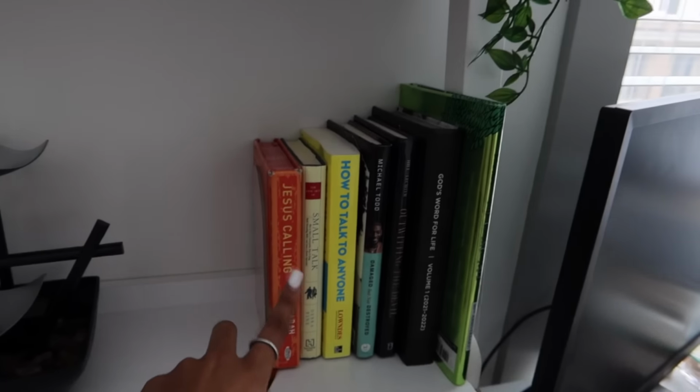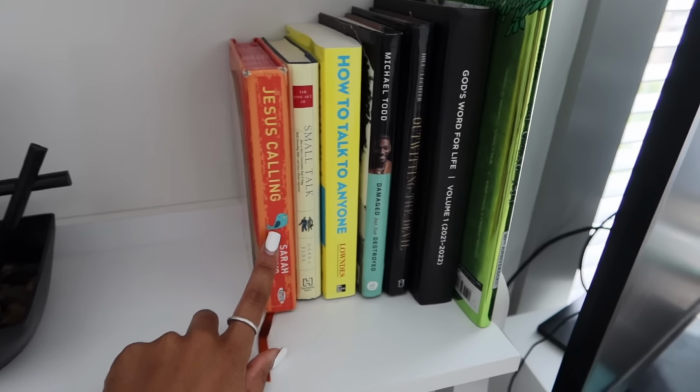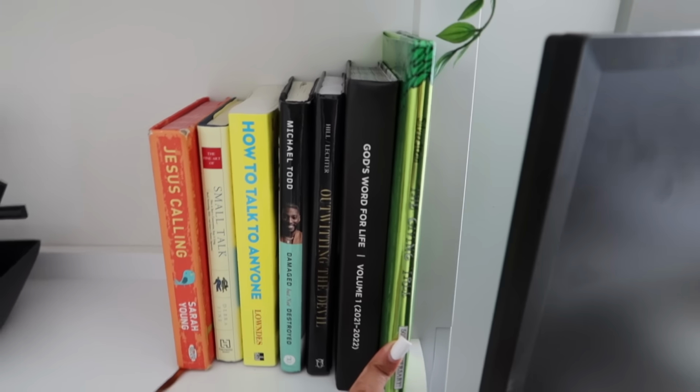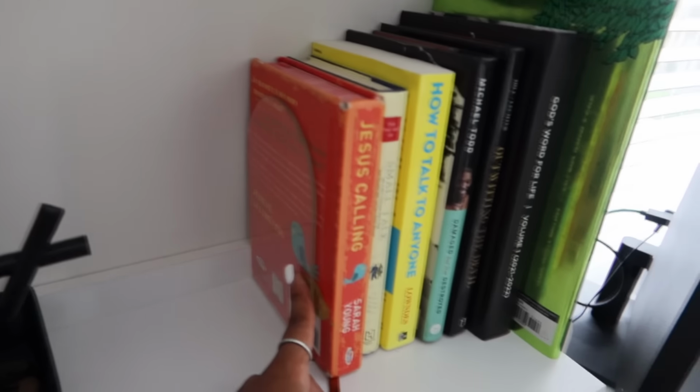And then these are Dalen's books. I think he might have a few more at his house that we have to bring back, but there are devotional books, pastor books, God's Word for Life, and then his mom got him this book this past Christmas because it was sentimental from his childhood. And then a book holder here.